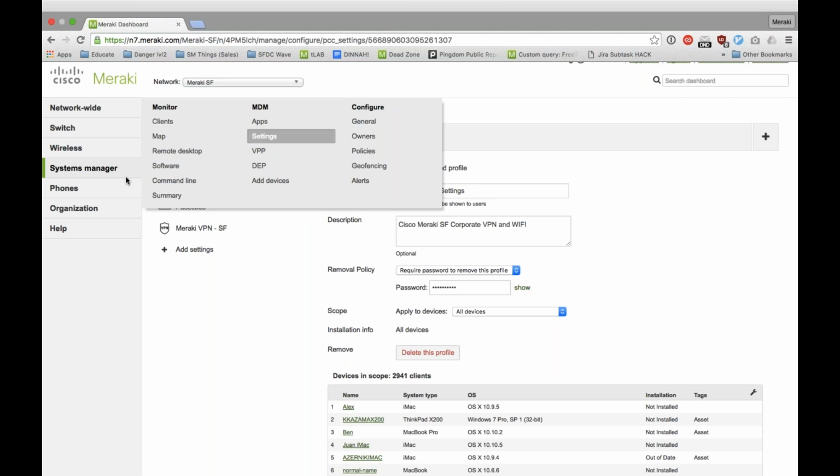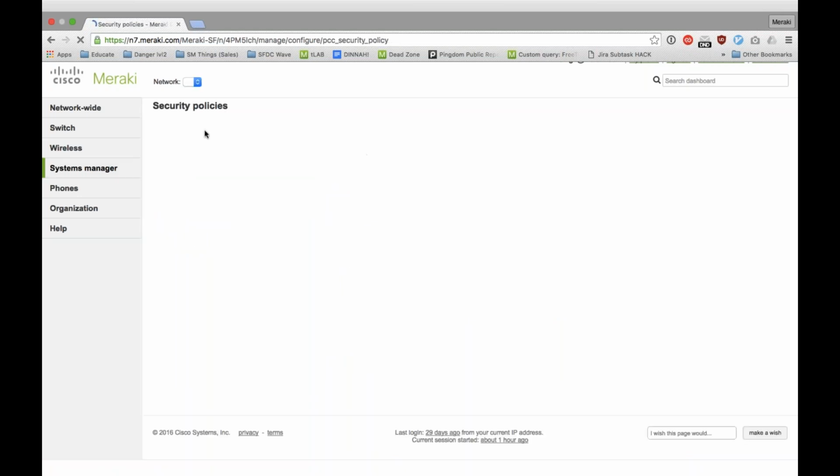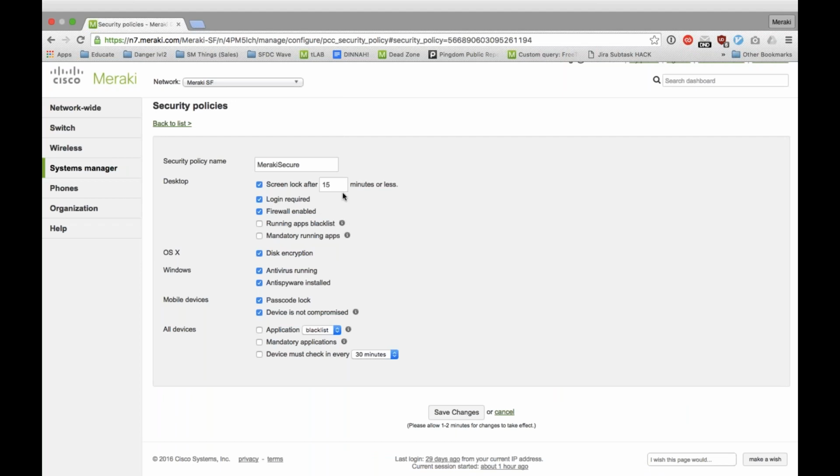Of course, we integrate with VPP and DEP to simplify the whole onboarding process for iOS. We do some pretty clever things with our policies. So when we were looking at Sentry policies, we were looking at that Meraki secure. So this is Meraki secure. You need your screen to lock after 15 minutes. We require a login and firewall, some disk encryption, and passcode on mobile devices. So nothing too crazy. But if you're not Meraki secure, you get hit with different rules. We put you onto a different VLAN, and as a result, you may not have access to all of the internal documents at Meraki, but this is how we make sure we keep our network safe.